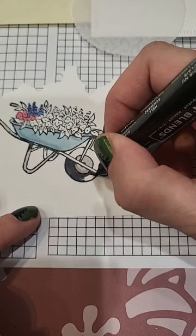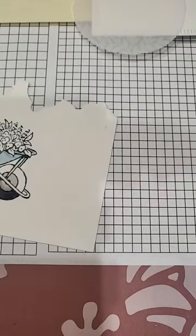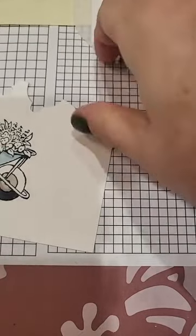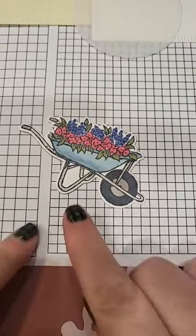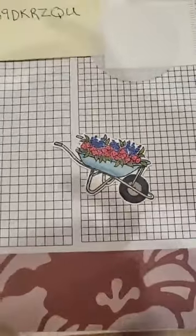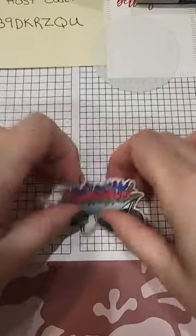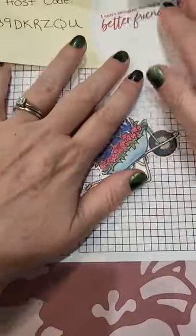And then I cut it out. And by the magic of Facebook Live, we have one cut out. So cute. And see the shading of the wheelbarrow? Isn't that pretty? Right? And so now we're going to adhere our card together and we're done. It's not that hard, right?